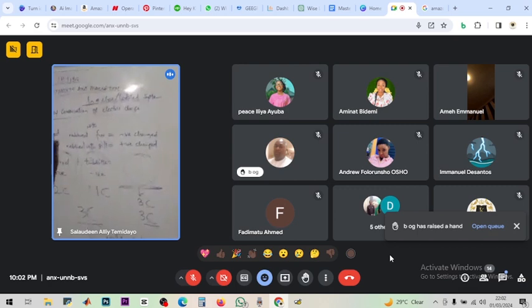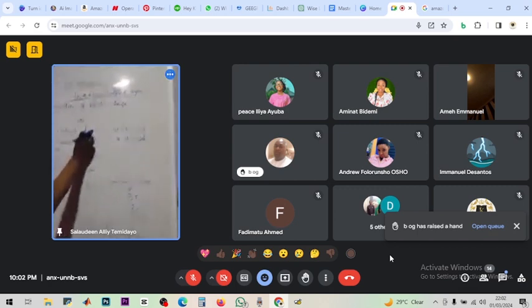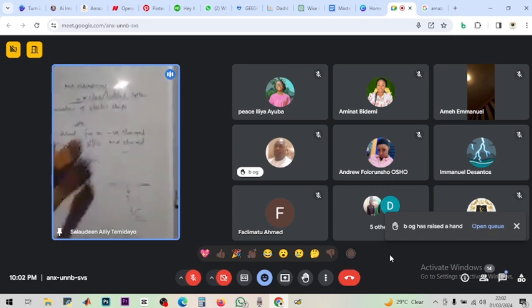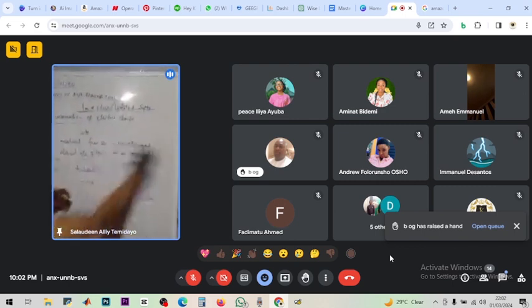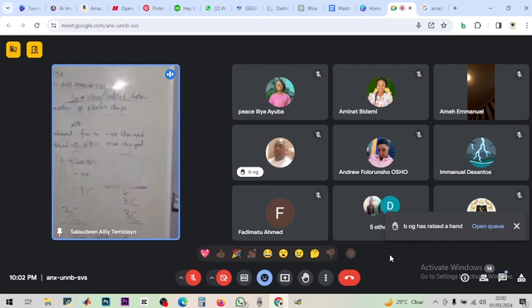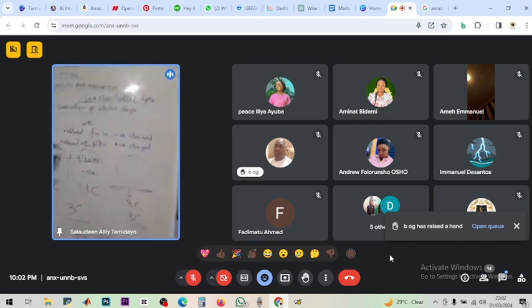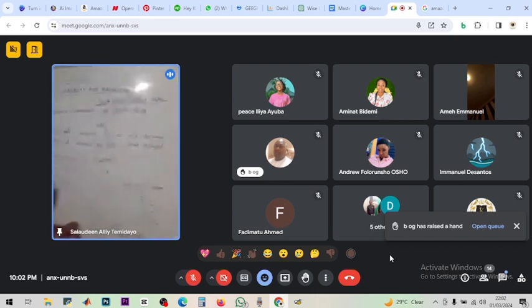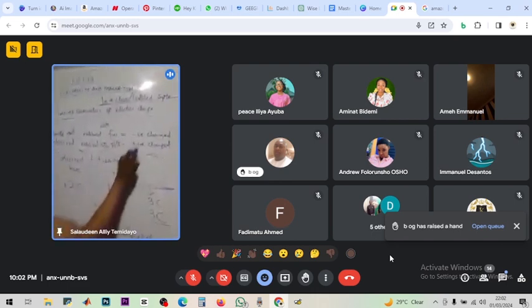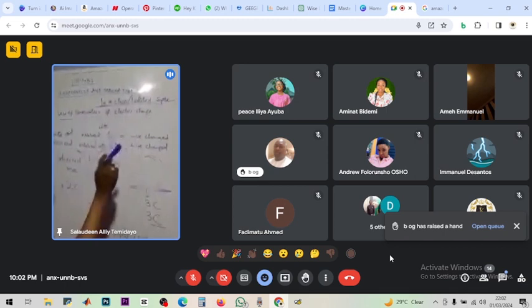An ebonite rod, we know what that is, and we know what a fur is. When an ebonite rod is rubbed with fur, the ebonite rod becomes negatively charged. A glass rod is rubbed with silk. The glass rod becomes positively charged. These two things have acquired charge.